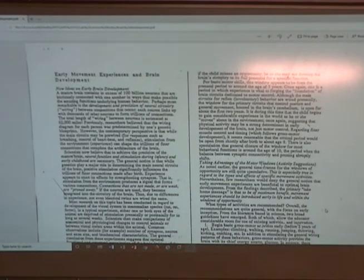Now, fine motor skills, so more of our classroom type skills, right? Tying a bow, buttoning up our shirts, learning how to write our name, right? Fine motor skills, we've got longer there. The window of opportunity for fine motor skills closes between the age of 9 and 10.